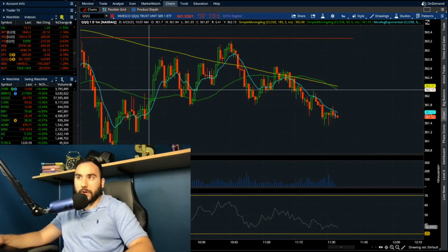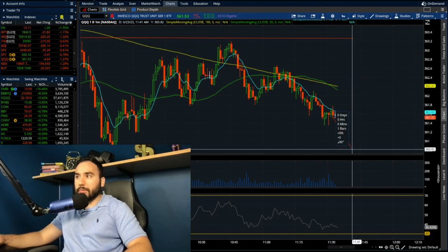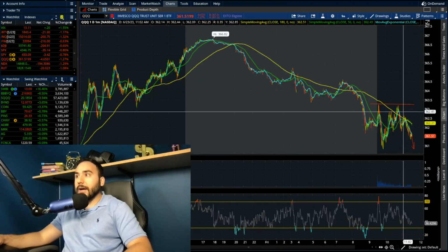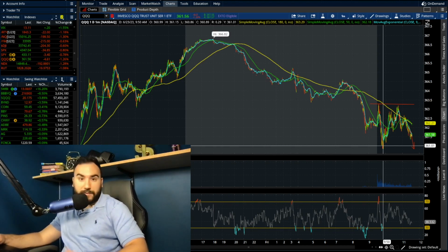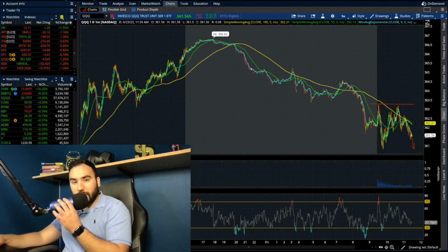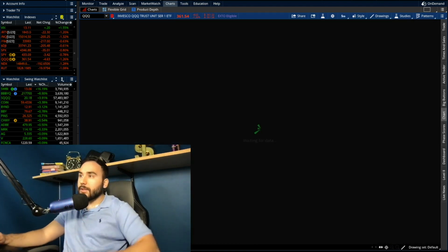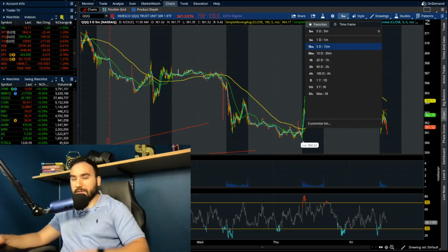Let me zoom in and show you guys that here on triple Q, and now we're seeing that right shoulder play out, right? So this looks like it is selling off, obviously, and it looks like it's going to the lows from earlier today, 361, 360, and if that point breaks, guys, we could sell off even more in the short term here on triple Q, and you guys probably know we've been selling off a little bit here over the past couple of days. Nothing crazy.